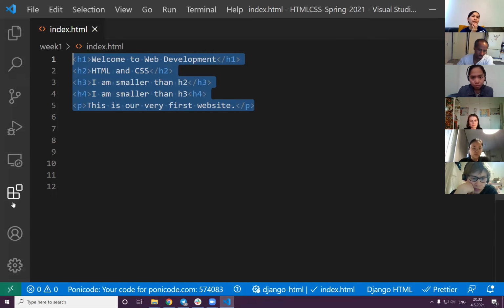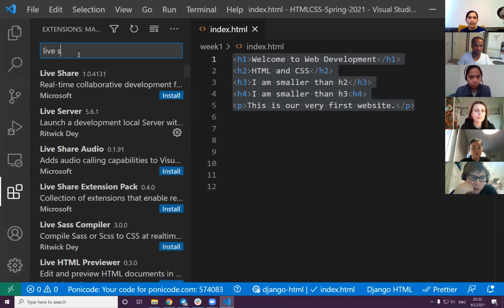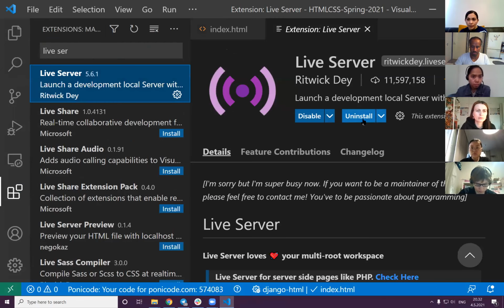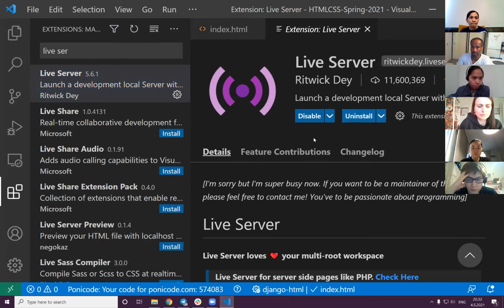Now I want you to click on this. Do you see these beautiful boxes? One of the boxes is broken for some reason. Anyway, these are extensions. Click over here. And then come here and write live server. Click over here for some reason and install. You should see something like this. Install, okay? Then let's install this. Yeah, now it's installed in our system.